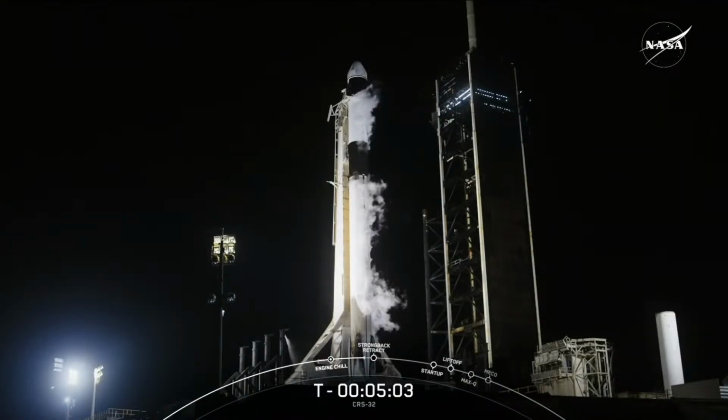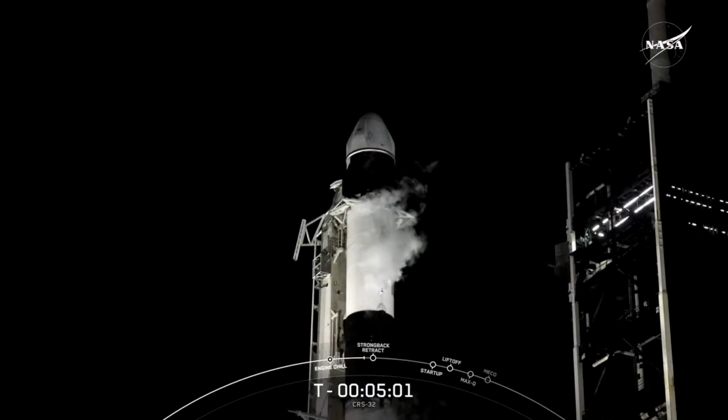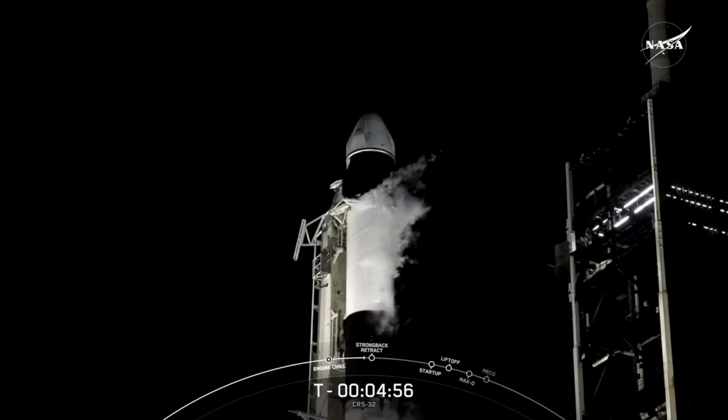Now, the clamp arms are located just below where the Dragon is on the second stage, and they will begin to slowly open here in just a few moments. For strongback retract.